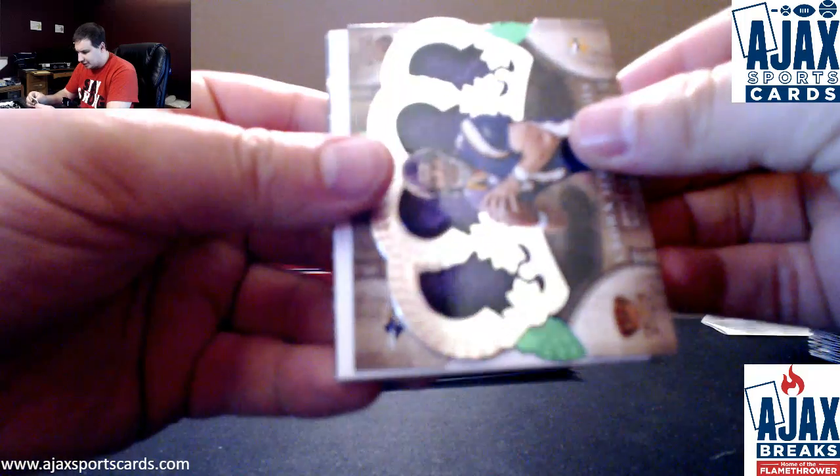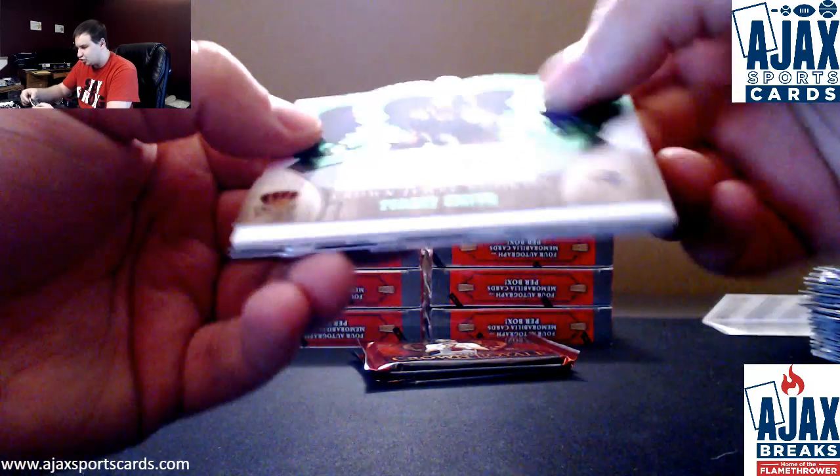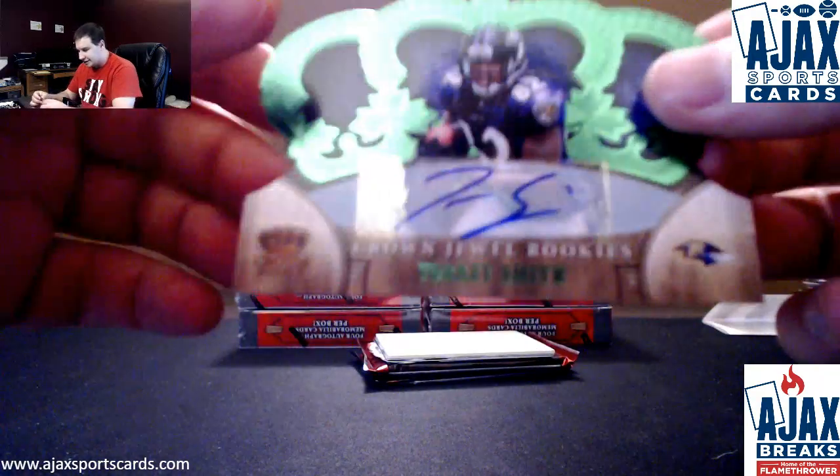All right, we have a patch for the Jets, Bilal Powell. Rookie royalty patch. And that is 3 of 50. Antonio Gates insert. Die cut Christian Ponder. And a die cut green auto for the Ravens, Torrey Smith. Crown Jewel rookie auto. That's actually not a bad hit.